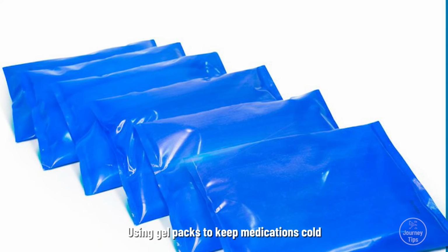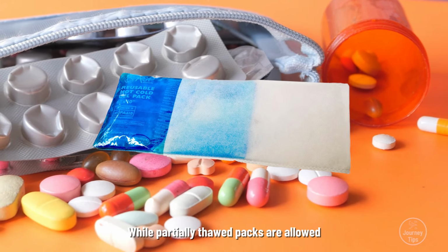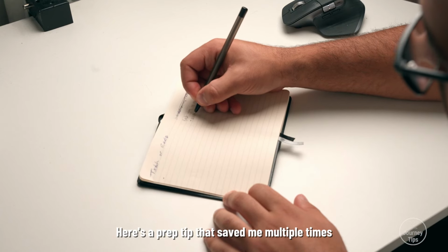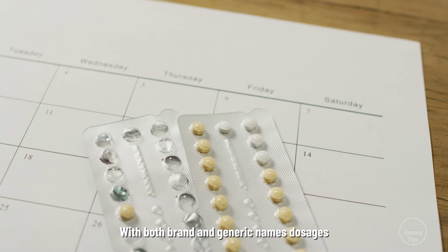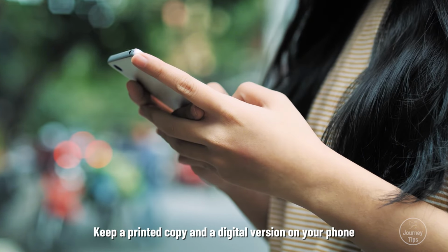Using gel packs to keep medications cold, freeze them solid before leaving home. While partially thawed packs are allowed, starting with completely frozen ones gives you maximum cooling time. Here's a prep tip that saved me multiple times. Create a detailed medication list with both brand and generic names, dosages, how often you take them, and your doctor's contact info. Keep a printed copy and a digital version on your phone.